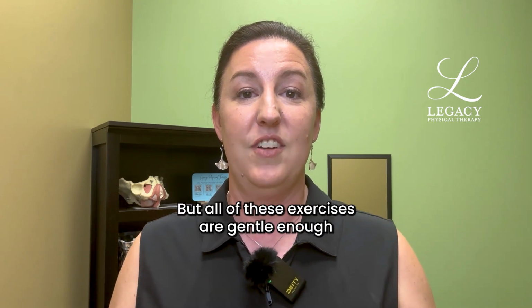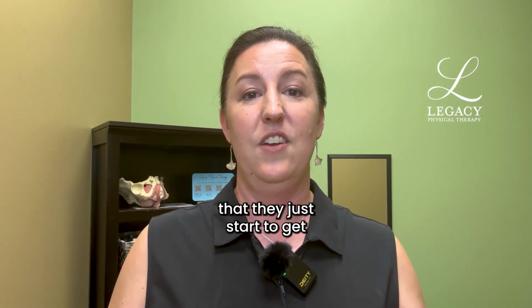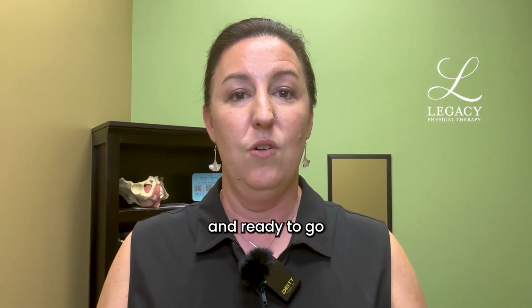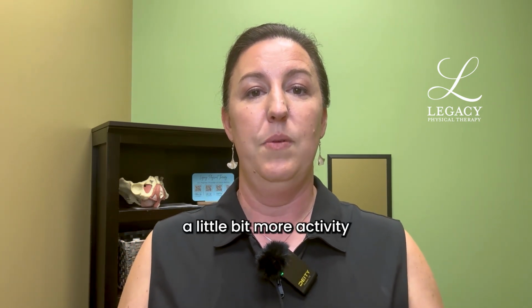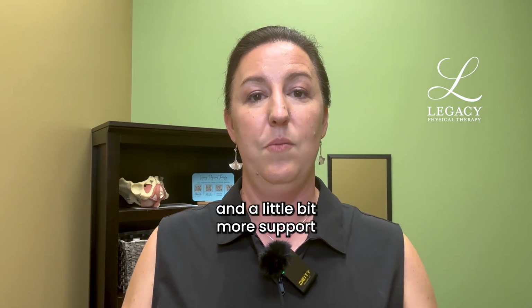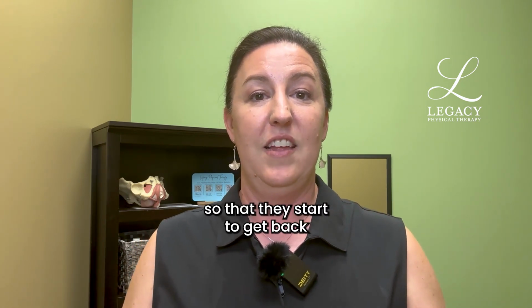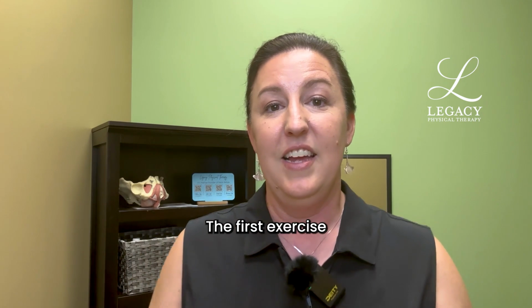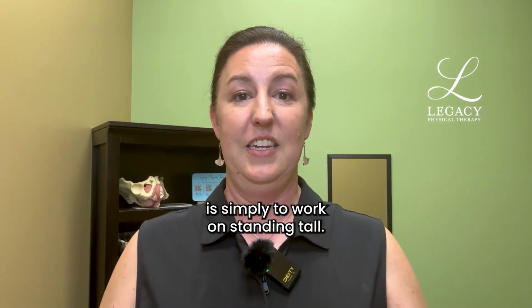But all of these exercises are gentle enough that they just start to get the abdominal muscles activated and ready to go, to start giving you a little bit more activity and a little bit more support so that they start to get back to doing what they need to be doing for you. The first exercise is simply to work on standing tall.